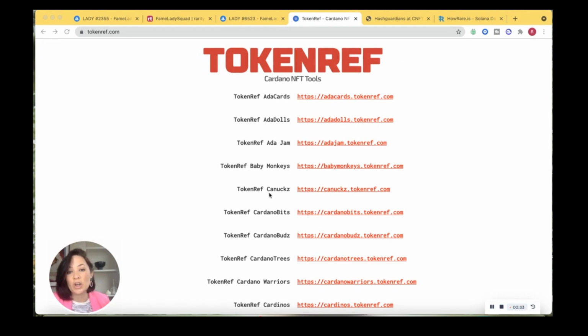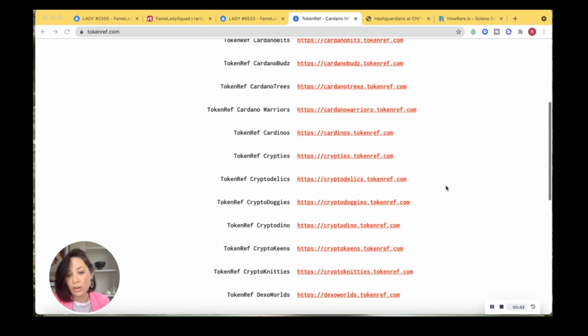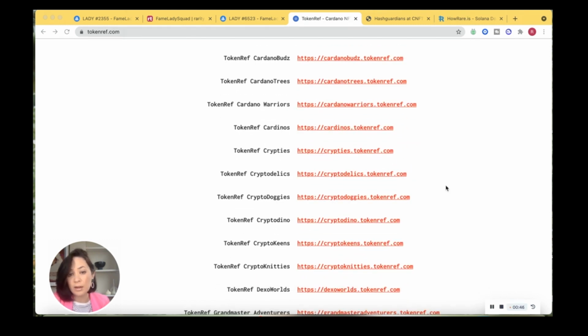So this homepage, I would have liked to have seen collections, new drops, what to look forward to, all that stuff that you'd see on a good homepage, but it doesn't. It's very, very basic, but that's okay. It's still outlining what we want to see, which is a link through to a more developed page around the NFT that you're looking for. So let's take a look at Cryptodoggies as a good example.